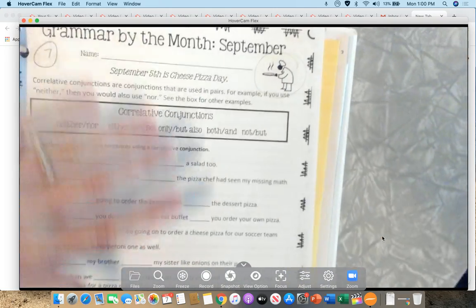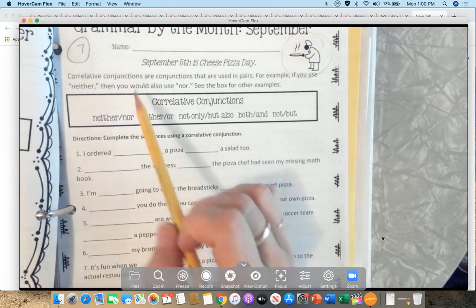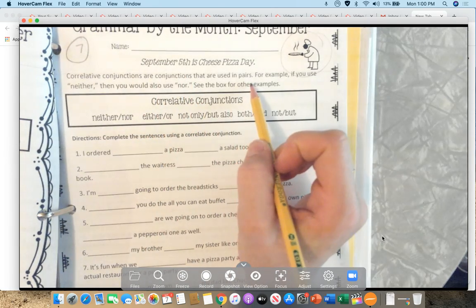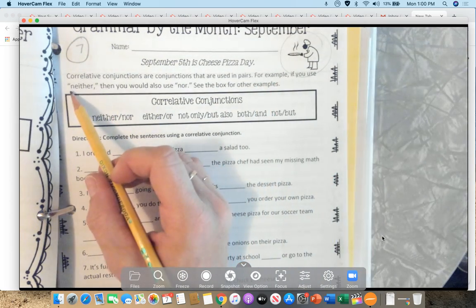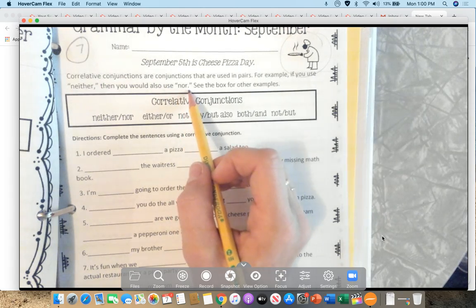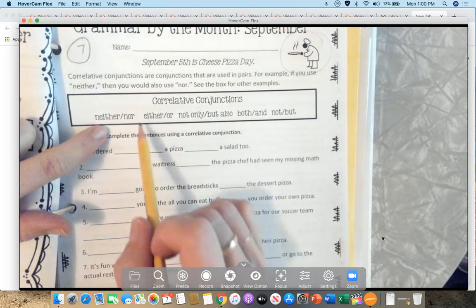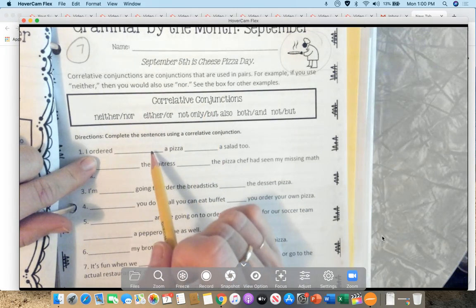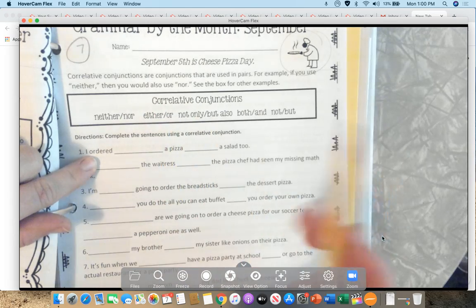Okay, so let's go over our lesson for today for grammar. We are working with correlative conjunctions. Correlative conjunctions are conjunctions that are used in pairs. For example, if you use the word neither, then you would also use nor. See the box for examples. So when we use these types of conjunctions, you have to match it with the correct conjunction. That's why they're called correlative conjunctions.